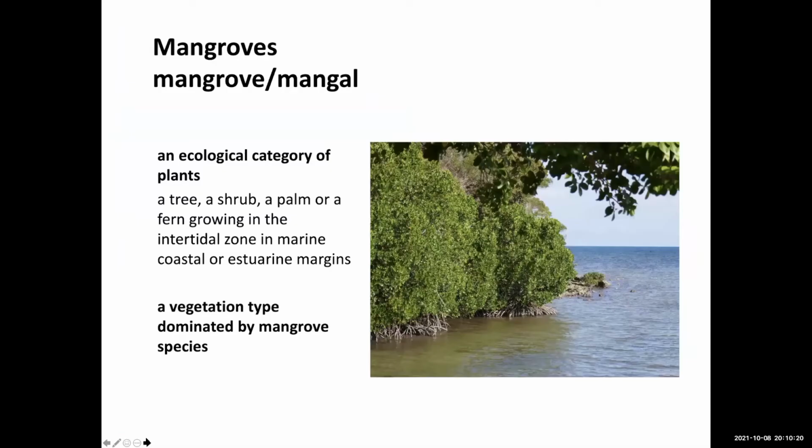As Sue said when we started, and thank you, Sue, for setting it up for me, mangroves are an ecological category of plants, and some people then prefer to use the term mangle, and there are all sorts of trees, shrubs, palms, even a fern that grows in the intertidal zone in marine and estuarine areas. So it's an ecological category of plants. It's not a taxonomic category.